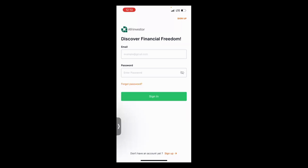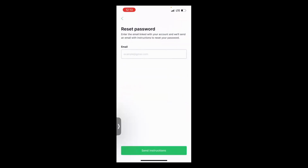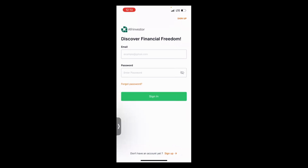If you're a migrated user, you were using our old app before we migrated to the 2.0, or you forgot your password, or somehow you cannot even remember your password, all you need to do is click on forgot password, put your email address and send instruction. A note will be sent to your registered email address, and you'll be able to change your password. Once you change your password, you just use your email address and your new password to sign in.